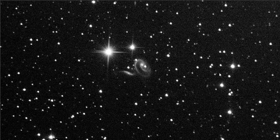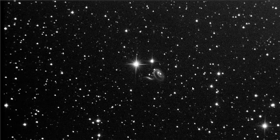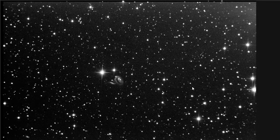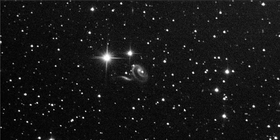It's coming along pretty nicely. It's a pretty interesting feature. Pretty interesting little pair there. We look to see if there are other galaxies around. Not seeing a whole lot of other ones with these guys.